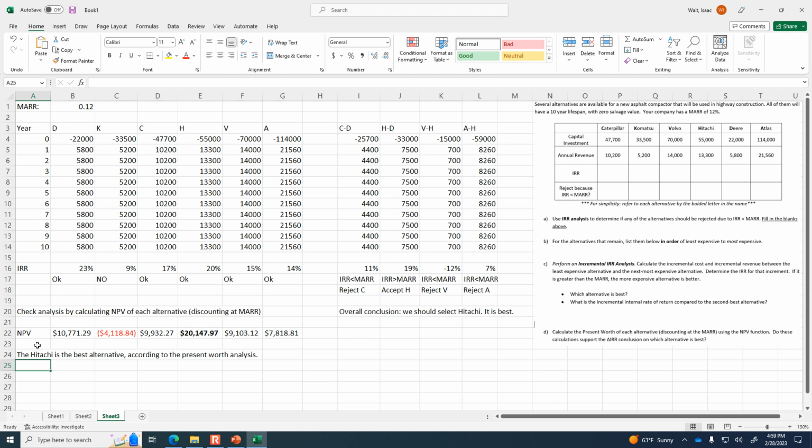Okay, so we looked at it by the present worth analysis and the incremental analysis. And either way we look at it, the Hitachi is the best option here. It's the option that gives us the most profits. And if we look at Hitachi versus the second best alternative, like if they were all sold out of Hitachi, then the second best alternative would be, what was our last comparison? Hitachi versus Deere. So our second best alternative would have been the Deere, because it's the one that gives us the second highest present worth of the project when everything's discounted at the MAR.